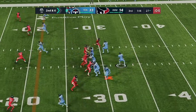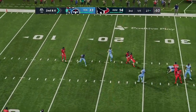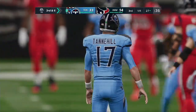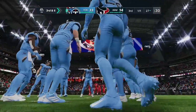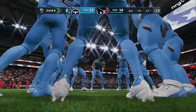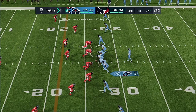From the 27, Tannehill, throwing middle, but it's incomplete. Corey Davis, the intended receiver, but now it's third down. The secondary's really struggled today, but that's a little bit of a measure of revenge, isn't it? And they just followed the basic rules. See ball, knock ball away, turns into a nice play. Seventh play of the drive upcoming here on third and six.